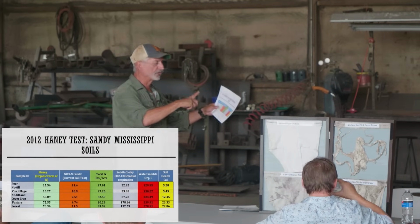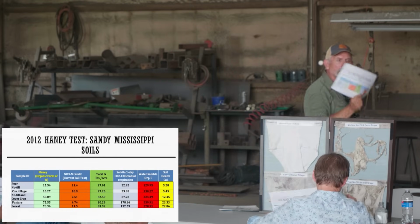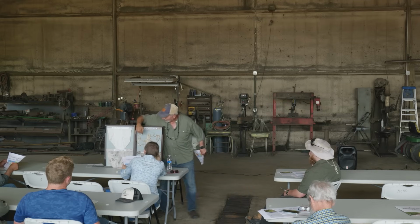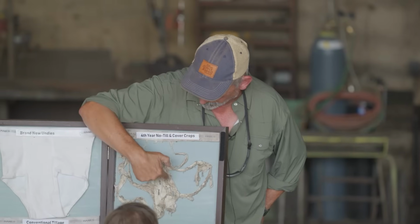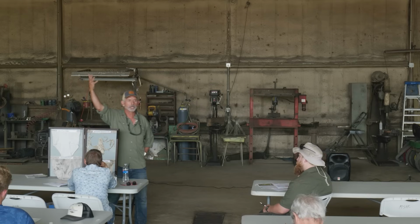Now look at this. Go to the respiration. And this is an old test. This is 2012. The test is even better now, more sophisticated. Look at the respiration. The Russians knew since the 1900s, the more your soil respires, the more activity it has. The Haney test can measure this. It'll tell you the difference between this, this, this, and this. Respiration.